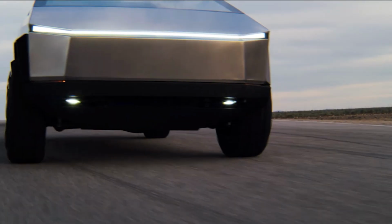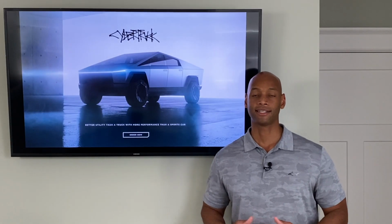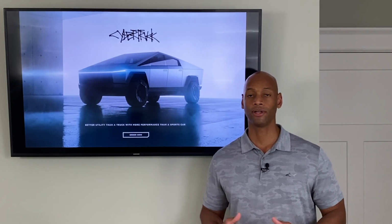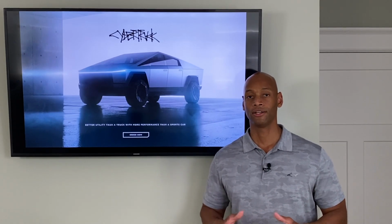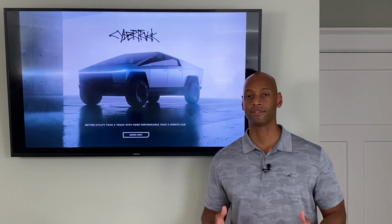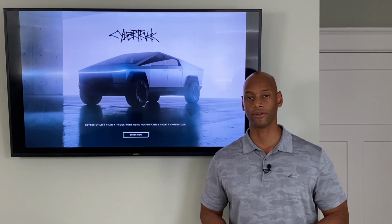And as far as the tow rating, the CyberTruck can tow up to 10,000 pounds. Now, this is important. If you're going to be using the CyberTruck as an outdoor adventure vehicle or as a bug-out vehicle, then chances are you're going to be towing or hauling, whether it be a camper, a travel trailer, or just a storage trailer full of cargo and supplies. You're going to want to make sure that you have a vehicle with a high tow rating. At 10,000 pounds, that can pretty much tow any of the lightweight class travel trailers out there, and quite a bit of cargo and supplies if you're bugging out to a secure location.